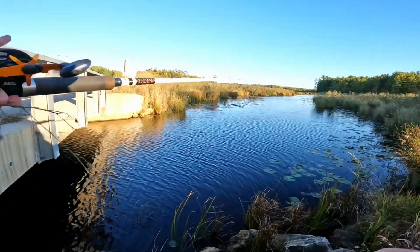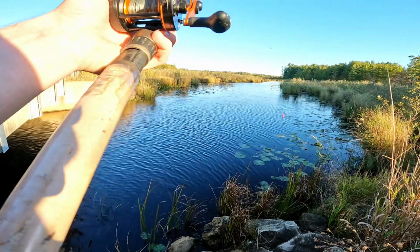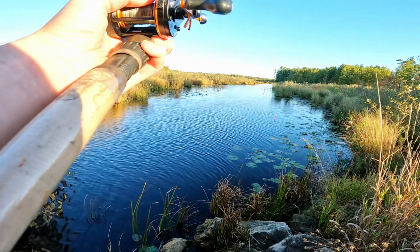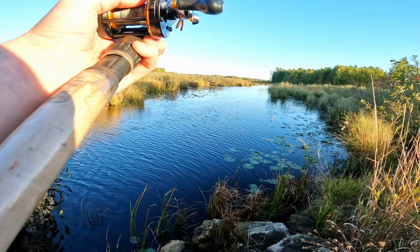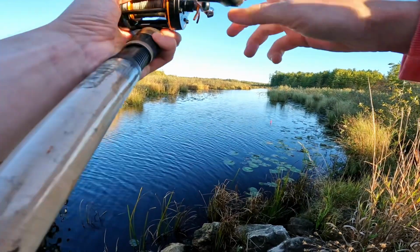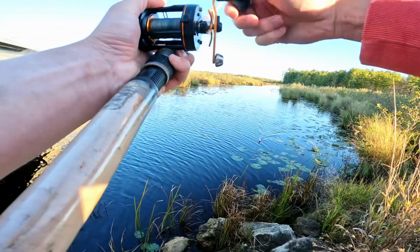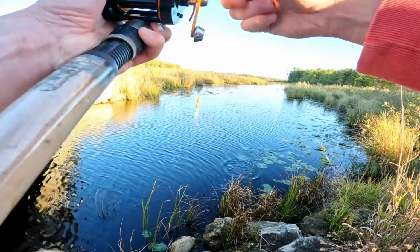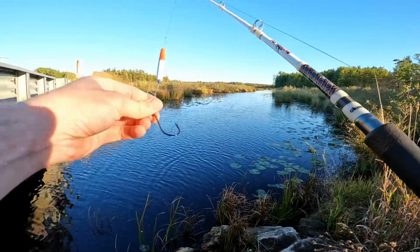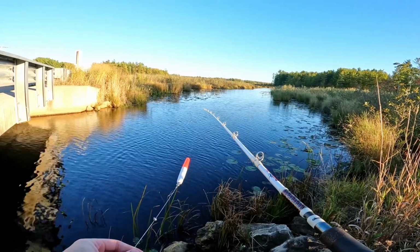Yep, there he goes. Oh, he popped back up. Oh, my minnow came off. Didn't it come off? Yes. Let go of it. And I watched him let go of it, and then I saw my minnow swimming on top. I'm surprised he didn't eat him top water.